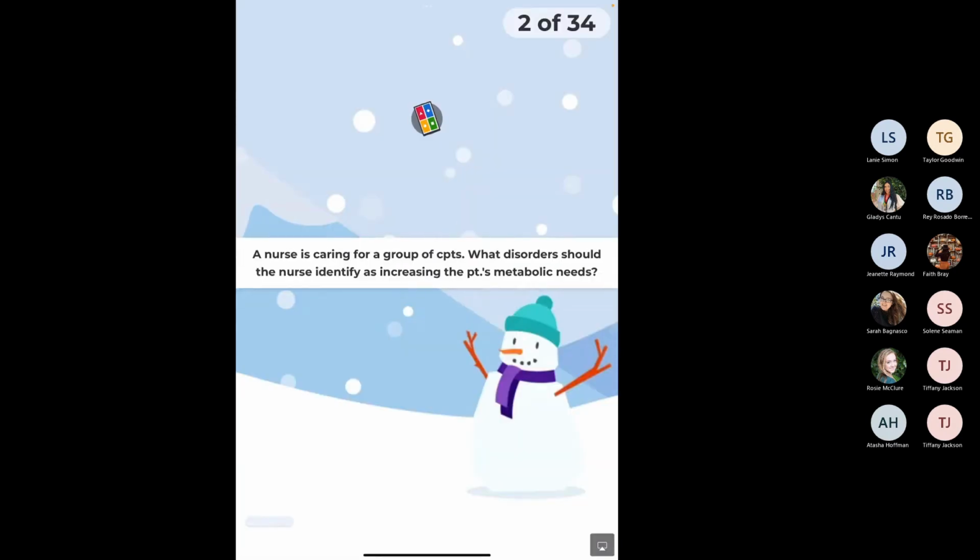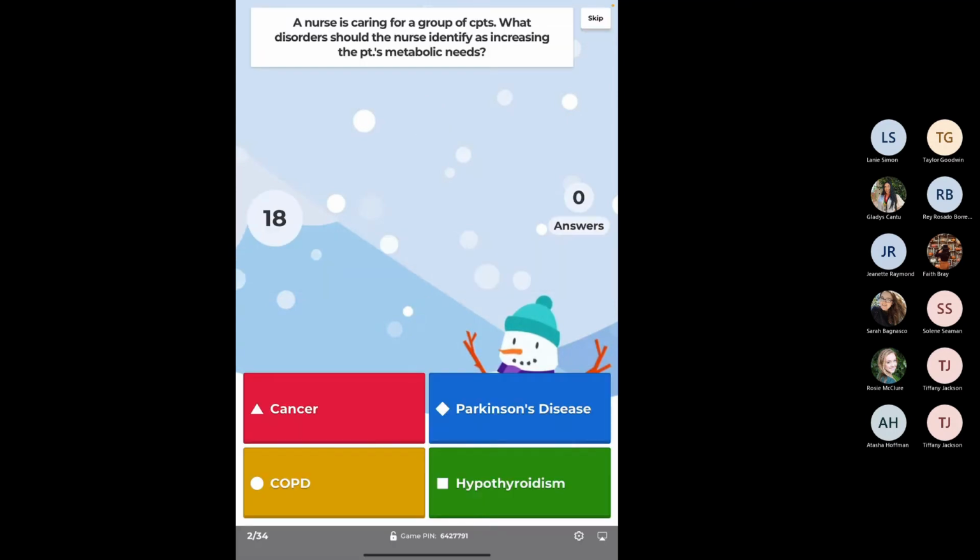This one is a select all that apply. A nurse is caring for a group of patients. What disorders should the nurse identify as increasing the patient's metabolic needs? Select all that apply.